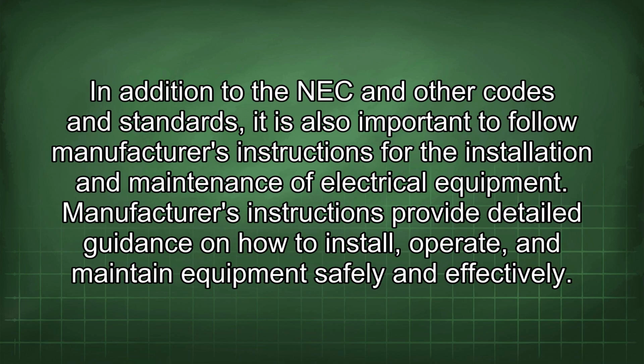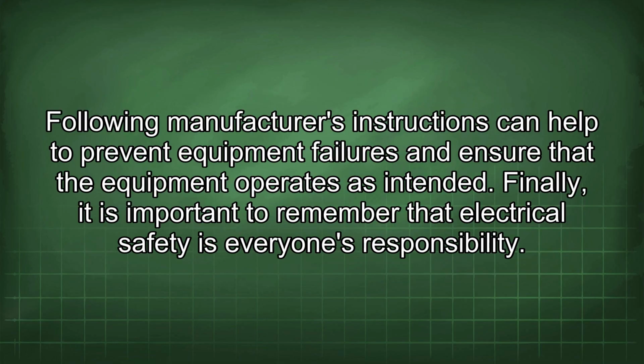In addition to the NEC and other codes and standards, it is also important to follow manufacturers' instructions for the installation and maintenance of electrical equipment. Manufacturers' instructions provide detailed guidance on how to install, operate, and maintain equipment safely and effectively. Following manufacturers' instructions can help to prevent equipment failures and ensure that the equipment operates as intended.